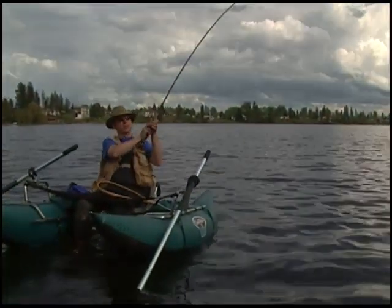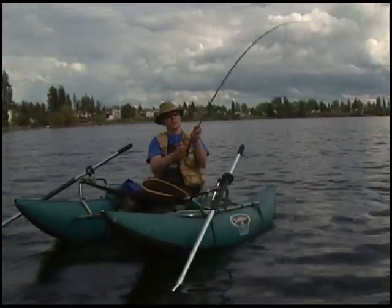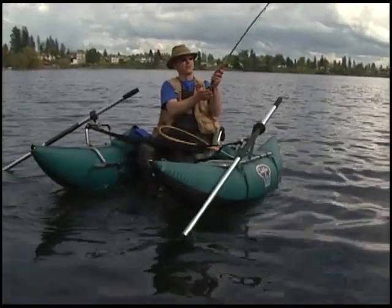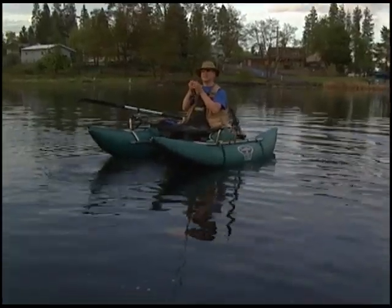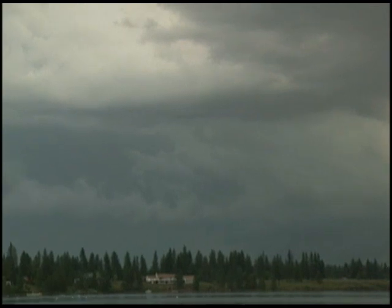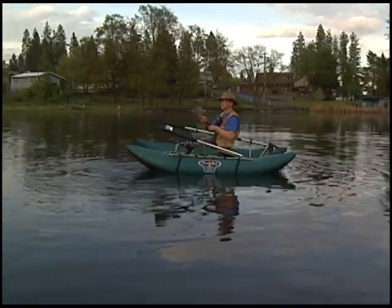Oh yeah, nice fish. Woo-hoo. Good brown. Man, these are good fighting fish. It's a big one. Feels big. Big fish, I think. Oh man, you can hear the thunder booming in the background.